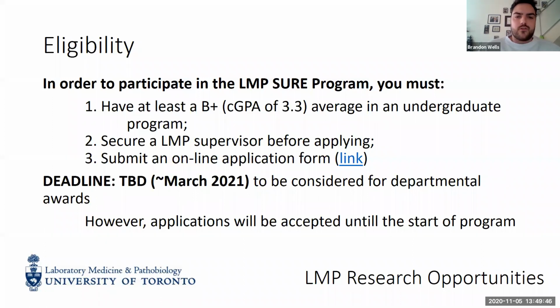Once you have a supervisor secured, you can submit an online application on our website. It's very easy to find. If you just go under undergrad, you'll see the SURE program and all the information is there. We have a deadline of around March 2021. The exact date isn't established yet. This is the deadline if you want to be considered for awards in the SURE program, but we still accept applications up until the start date of the program.